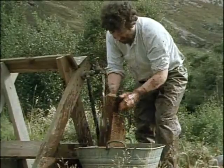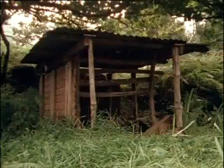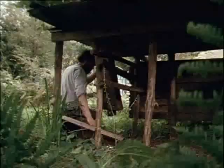His harps come in two sizes, the larger 29-string instrument and the smaller 25-string version. The boxes have been in the bog for 3 to 4 months. They must now wait for another 4 months before the timber is dry.